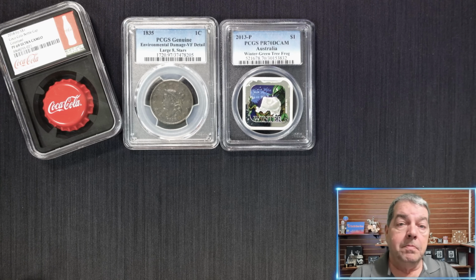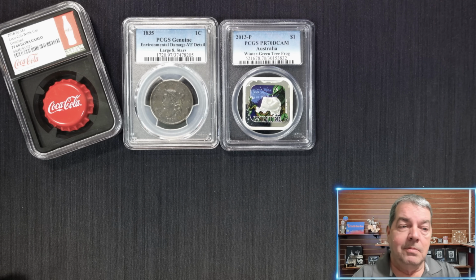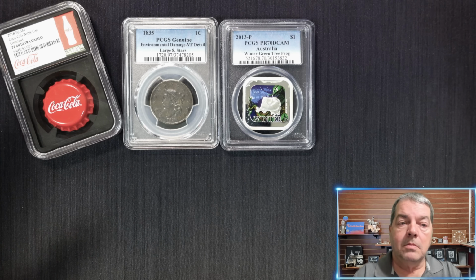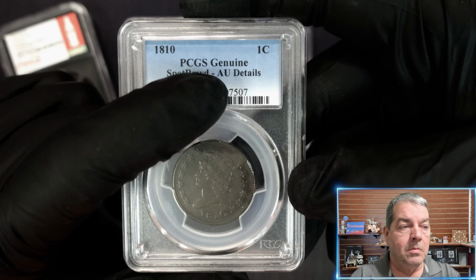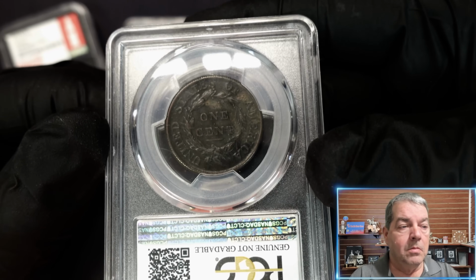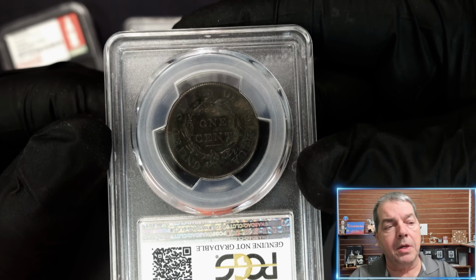Gotcha. Okay, so this right here is one of my older large cents. I wanted to show this to you. Now, this has a very high grade, and as a result, really high value, even if you have to sell it at the grade below, because it's not environmental damage, it's spot removed. So this is my 1810 large cent. You can see it's spot removed AU details. Now what they're talking about is very clear. You can see it on the reverse, just above the 1 and in between the F and A of America there.